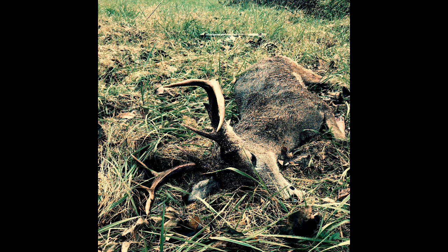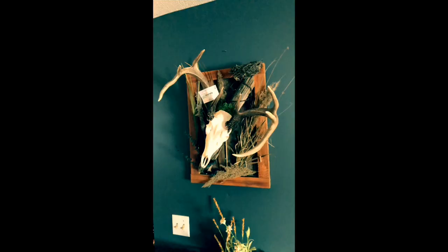Then I had to pull it through all these briars. I'm going to watch my step here because there's about a 3-foot drop off right at the edge of this grass. So yeah, all these thorn bushes here, these are all briars, thick, nasty. That's where he laid, about 10 feet in there. And I pulled him up through all that. And that was it.